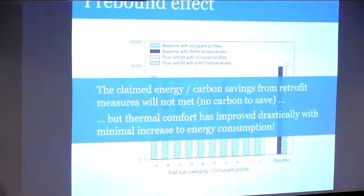But there are dramatic improvements in thermal comfort with minimal increase in energy consumption for the residents. So that's fantastic. But it's not saving carbon. It's just providing heat in an affordable way.